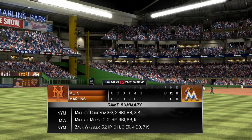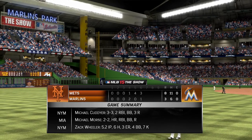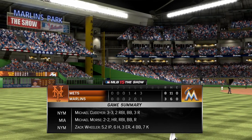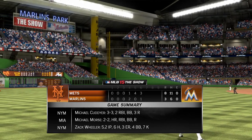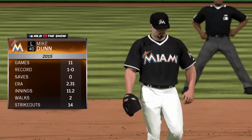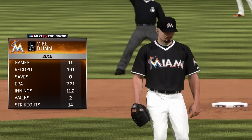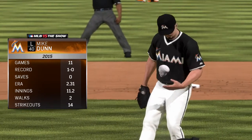Welcome back to South Florida. Getting set for the 7th inning now with the Mets out on top. But first, let's check out the game summary through the first 6 innings of baseball. Mike Dunn is on to pitch now as he'll take over to start inning number 7.